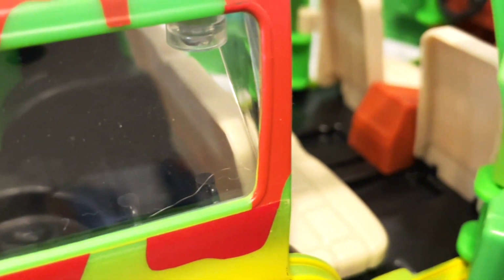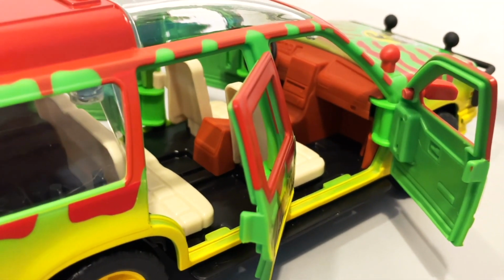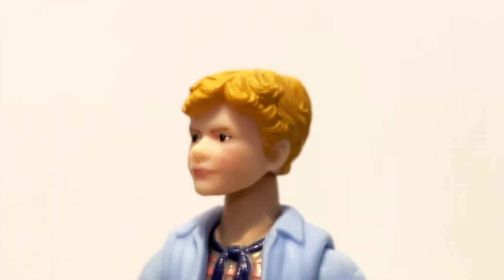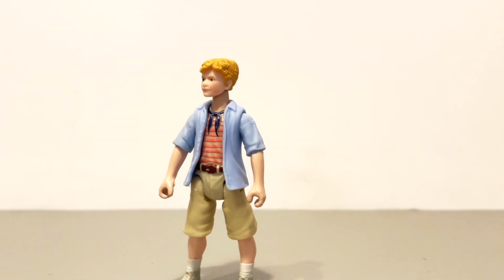As you can see, there is some space on the back, so you can actually put some accessories from your figures in the back of the car, which is great. And there is enough room for all of the figures. I have tested it out, and you can see that at the end of the video too. But now, I think we should move on to Tim.